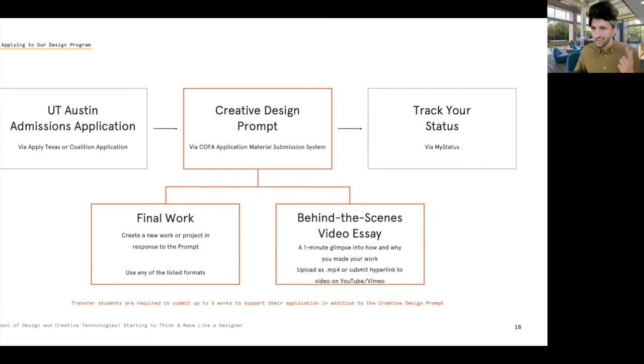In addition to that, you'll also upload a behind the scenes video essay, basically a one minute or less short video for you to talk about and explain and showcase how and why you made what you did. So again, we're going to talk about each of those sections. I'm going to get into the behind the scenes video essay in a little bit.